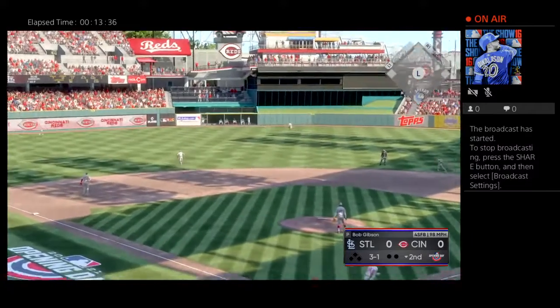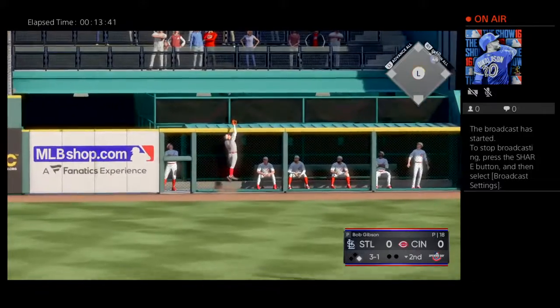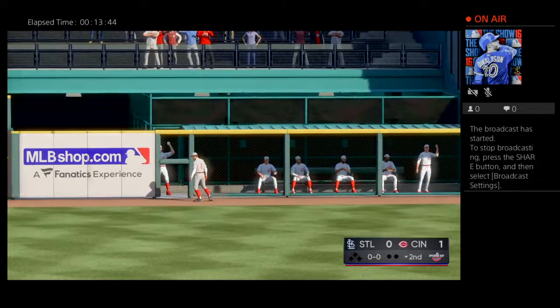A swing and a drive to center field. That one's got a chance. Racing back, the center fielder. Adios, pelota.